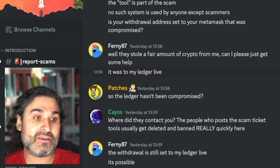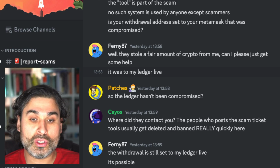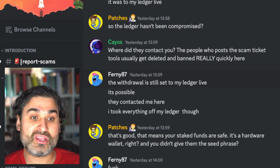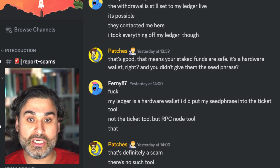It was my Ledger Live. So Patches asks, has the Ledger Live been compromised? And he says the withdrawal is still set to my Ledger Live. He says that they're contacting me and they've taken everything off my ledger. So what it means is that the staked funds were still safe, and it was a hardware wallet, and they didn't get the seed phrase. And he says, yes, my Ledger is a hardware wallet.